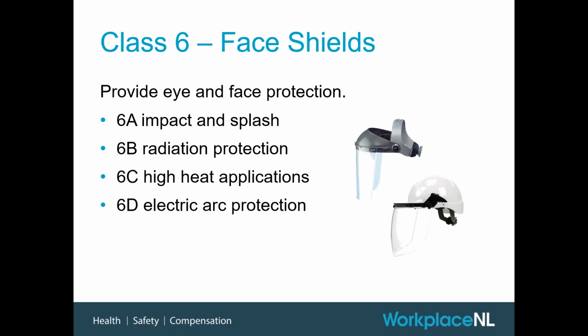Then moving into face shields, which are much more commonly used. So again, I'd rather just spend more time talking about those. Eye and face protection comes in a couple of different types. Again, we've got our impact and splash. We've got radiation protection, which again would be tinted usually. High heat applications, which again has that foil look to it. And the new one, the electrical arc protection. These are all really important. They all have their place.